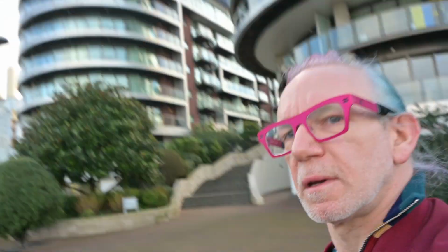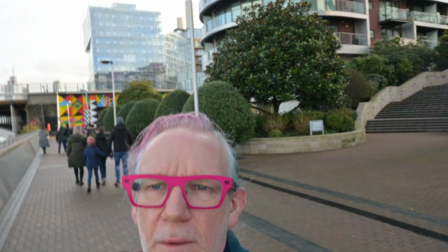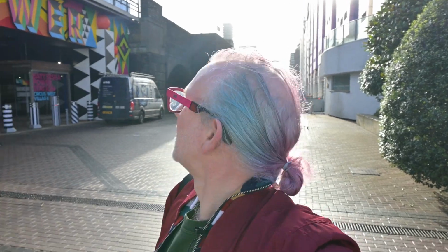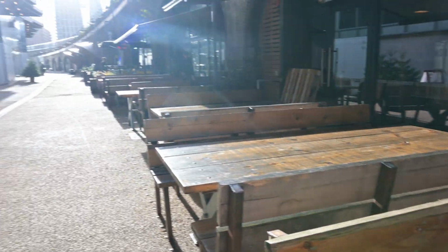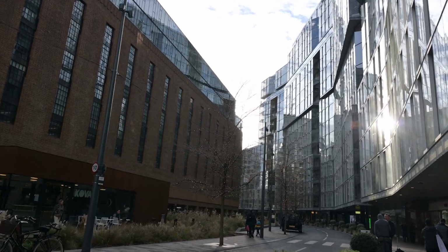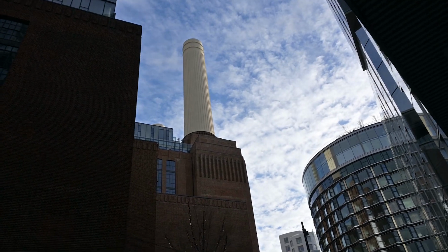Here we are, first view of it. The chimneys, no pig. What a beautifully sunny day. Oops, it's there somewhere. The power station. I am going to walk into somebody walking backwards and vlogging like this. Vlogging. Starting to get pretty. Looming.